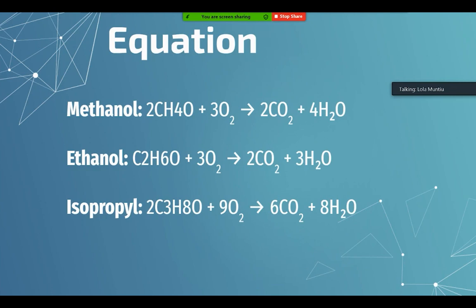The equation for methanol was 2CH4O plus 3O2 molecules yields 2CO2 and 4H2O molecules. For ethanol, it was C2H6O plus 3O2 molecules yields 2CO2 and 3H2O molecules. And for isopropyl alcohol, it was 2C3H8O plus 9O2 molecules becomes 6CO2 and 8H2O molecules.